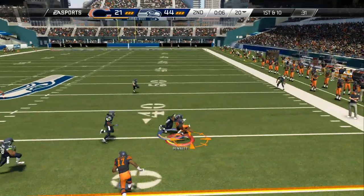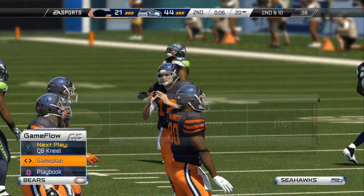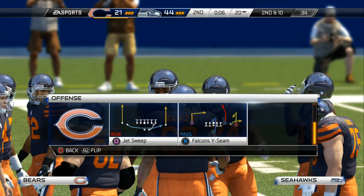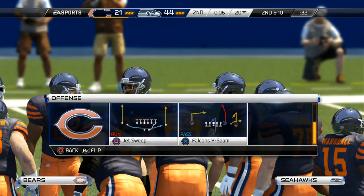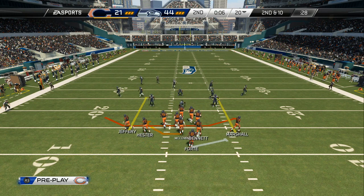Throws to the right. Gotta make that play. You don't see it often in today's game. These gloves these wide receivers wear, my gosh, anybody could catch it. I don't know how he dropped it.